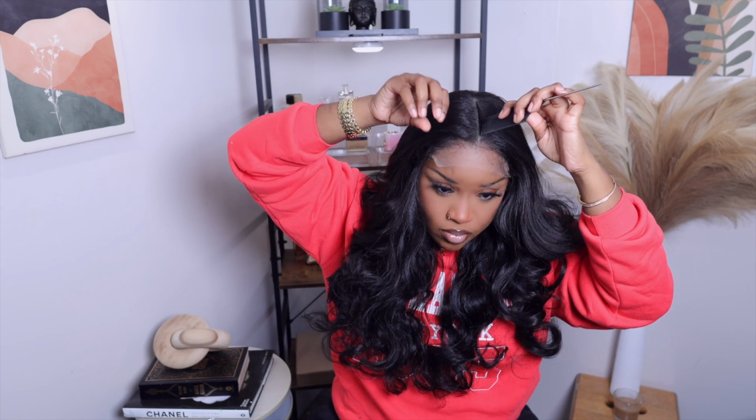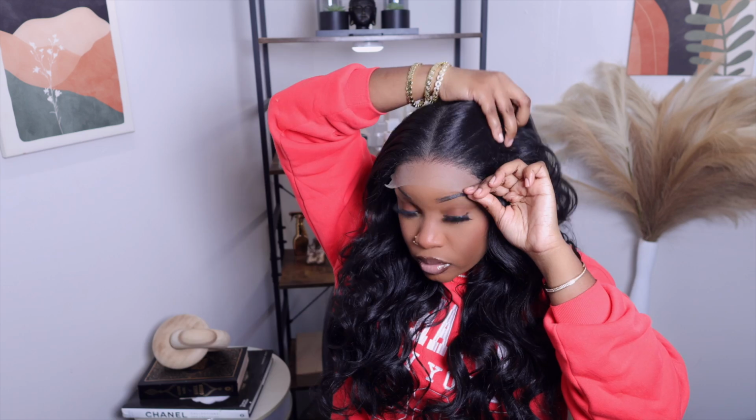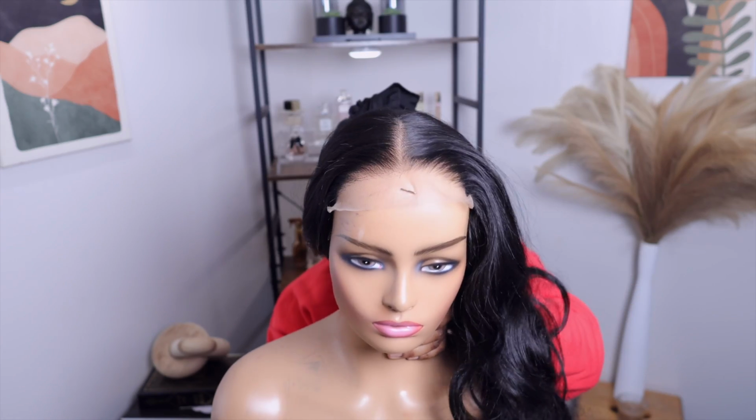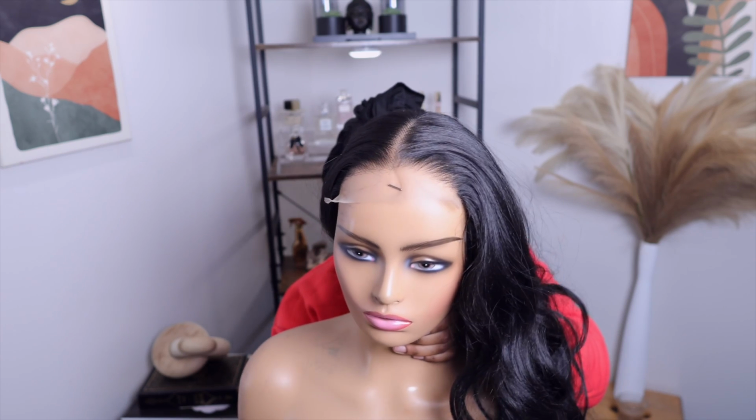We're gonna go in and define the part, because obviously we're doing a middle part again. But look at this, y'all. This hairline, they ate down. Off camera, I did that, okay? I plucked the dang thing out of that unit. Now, I ain't gonna hold y'all. It already came nicely plucked, but I did a little bit of plucking off camera.